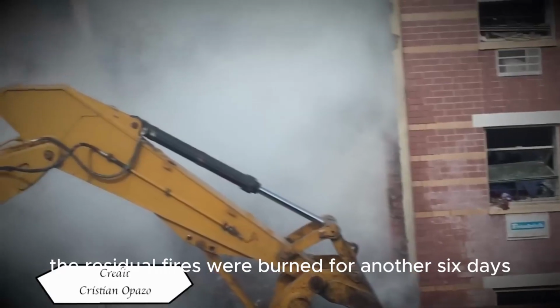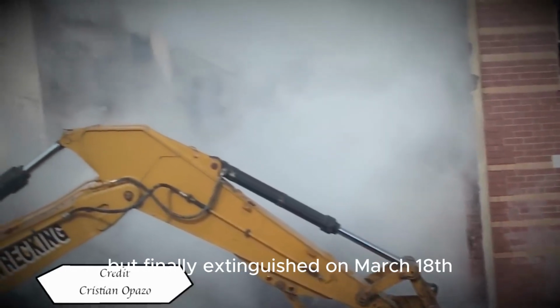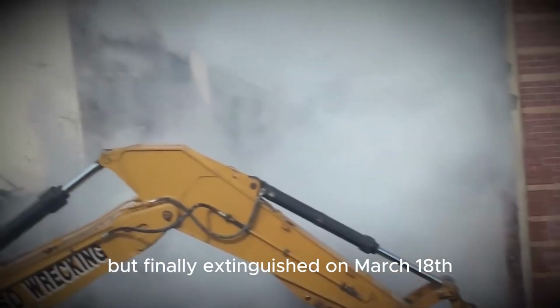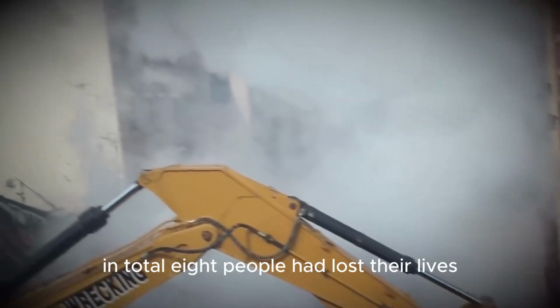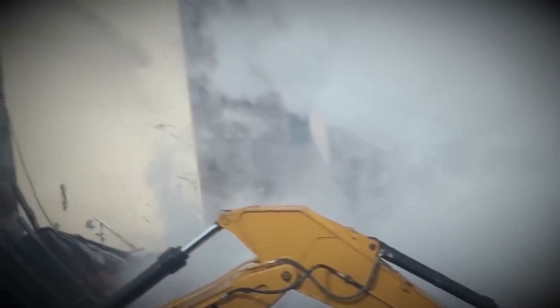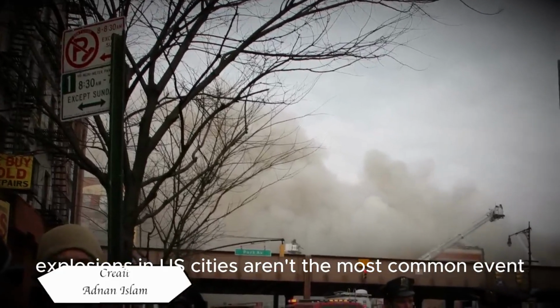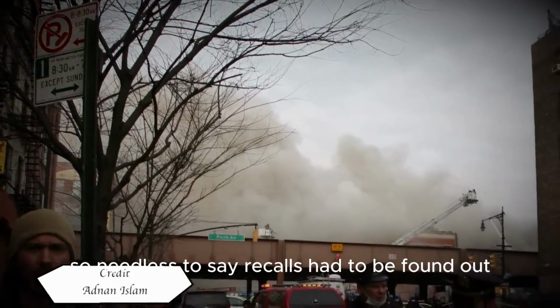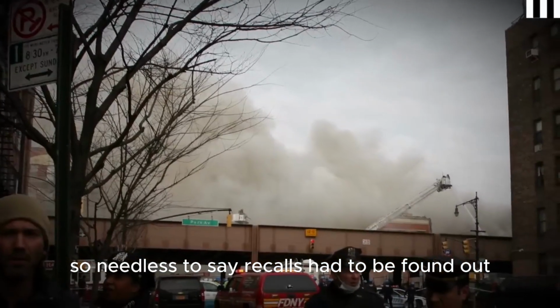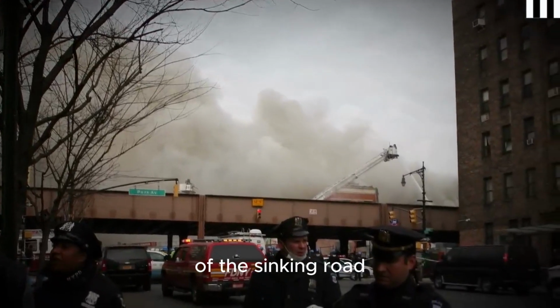The residual fires would burn for another 6 days, hindering recovery work, but were finally extinguished on the 18th of March. In total, 8 people had lost their lives, with another 50 being injured. Understandably, explosions in US cities aren't the most common event, so needless to say, the cause had to be found out. Spoiler alert, it had something to do with the mysterious case of the sinking road.